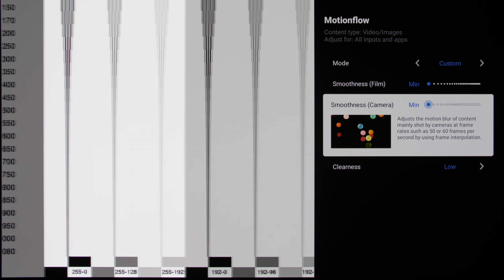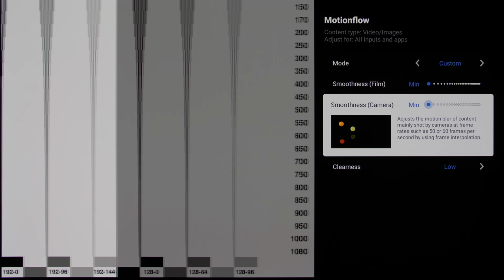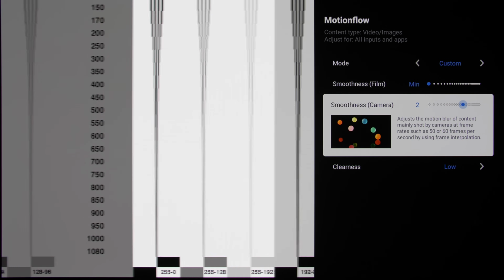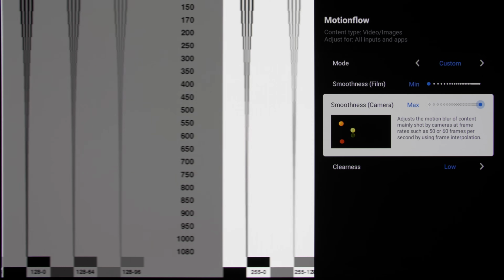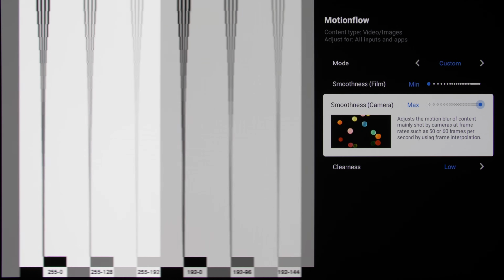Although as purists, we will stick to Min, or at most 1 in titles containing very challenging slow panning shots. Smoothness Camera would improve the motion clarity in 50 fps or 60 fps material, increasing motion resolution from the sample and hold baseline of 300 lines to 650 lines on the Max setting.